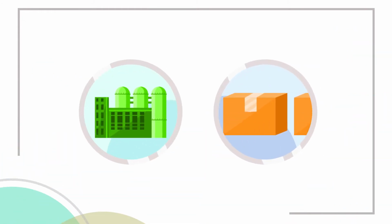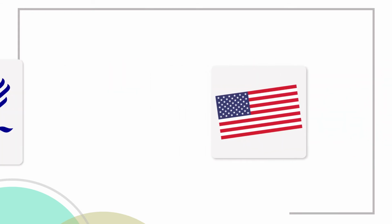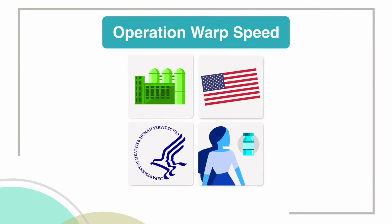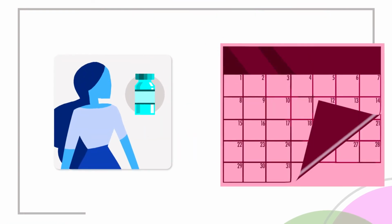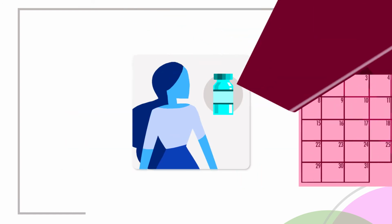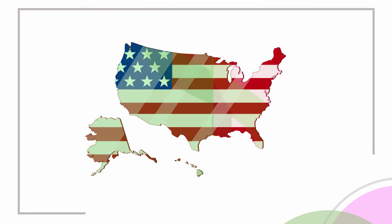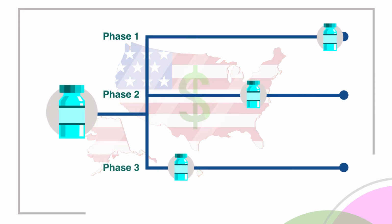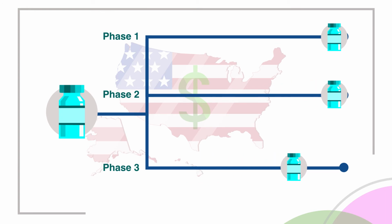Close partnerships among vaccine manufacturers, distributors, government, public health organizations, and clinical trial sites, called Operation Warp Speed, enabled several important events. Because they are expensive and require thousands of volunteers, vaccine clinical trials usually take years. The US government and industry shouldered the financial risk and provided enough money to run simultaneous trial phases. So there was no need to wait for each individual phase to complete before moving to the next.